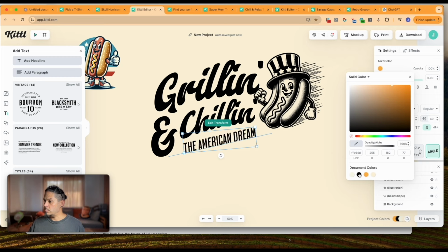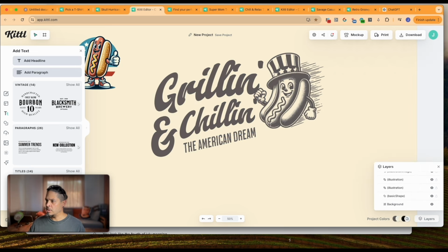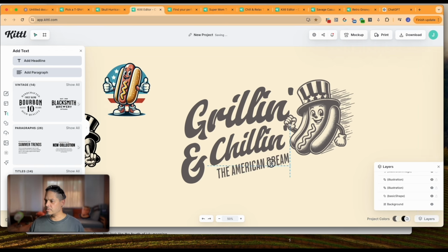So we're gonna go with document colors here. Let's go with a little bit lighter. I wanna do like a gray. I think we'll make everything that gray. Now we've instantly got a kind of muted gray here. I think that looks cool. That looked fun on a shirt. It's reminiscent of the 50s diner, the hamburger hot dog joint, right? The burger joints. So yeah, I think we're doing something right here.